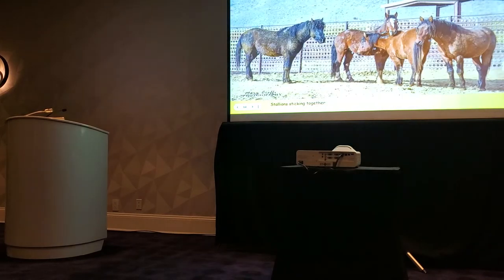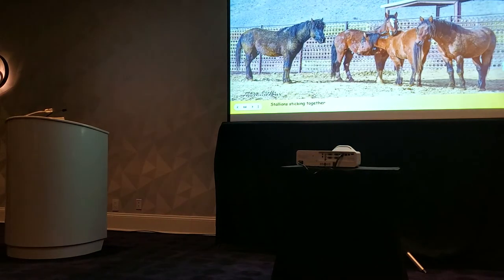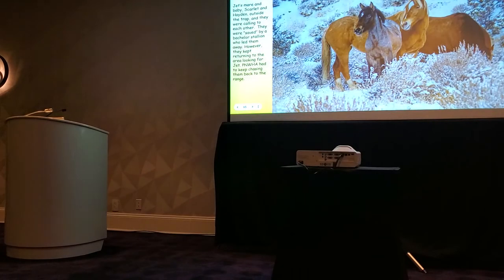These are the stallions sticking together, some of them. You see one who didn't want any part of this. Oh, and this was Jet's mare and baby. This is baby Hayden and Jet's mare Scarlet. And this is the bachelor who saved them after Jet got into the trap with his brother and his family.